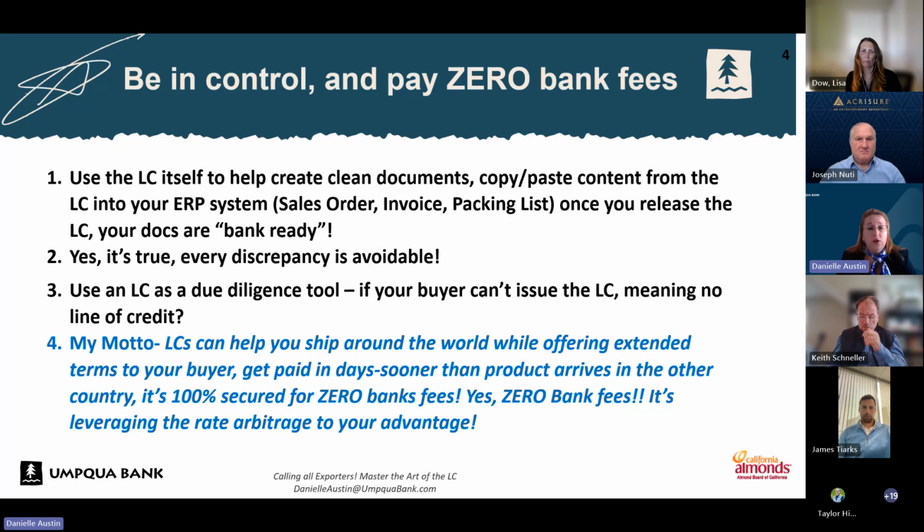So number three, use an LC as a due diligence tool. I know your industry says, hey, we don't use them, although there are some that do. They say, well, our foreign buyer can't issue a letter of credit. That's why I'm saying use it as a due diligence tool, because if your foreign buyer can't issue an LC, then it's a little bit more risky if we're doing cash against documents and they may not have a line of credit. So it's a wonderful due diligence tool as well. My motto I use all day, every day is LCs can help you ship around the world by offering extended terms to your foreign buyer. You get paid in days, sooner than product even arrives in the other country.